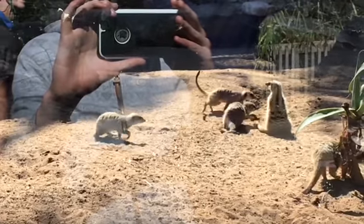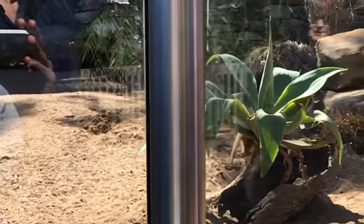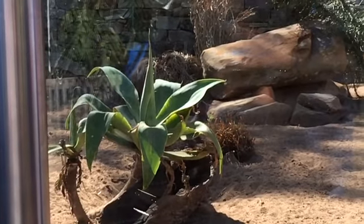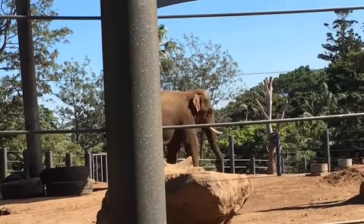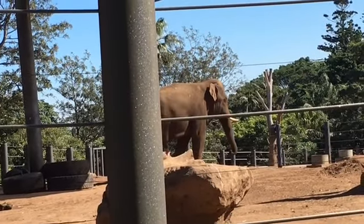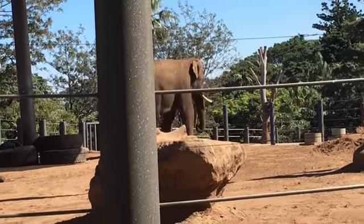You just saw the gorillas and we're heading to the meerkats. Yeah, and also I think we're gonna head to elephants. It's a big male elephant. Yes, over there. I think it's an Asian elephant, not an African elephant. Oh, it's on the move. Wait, I think it is an African elephant. No, African elephants are big.